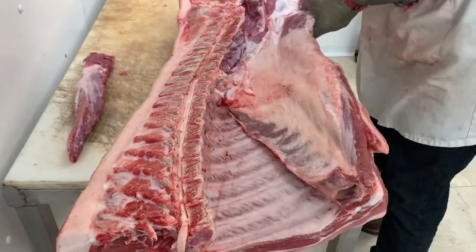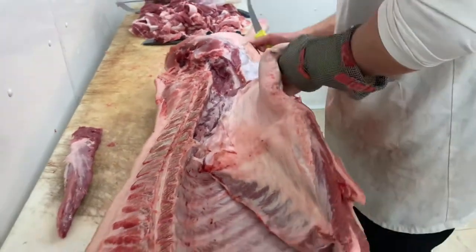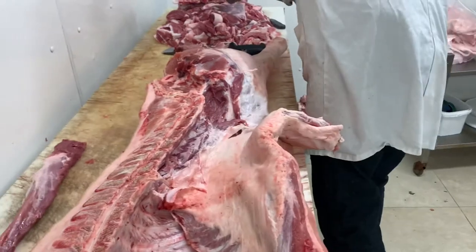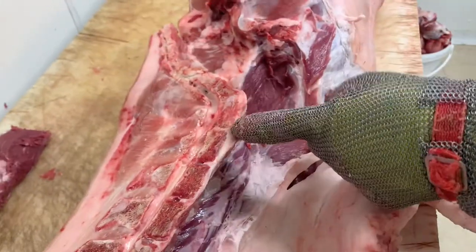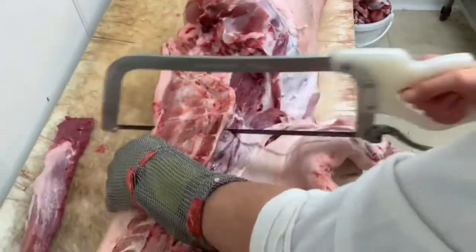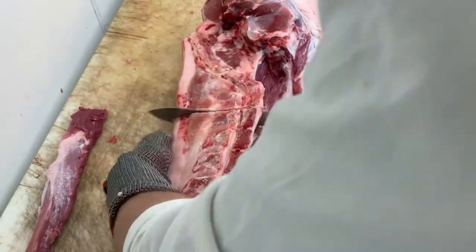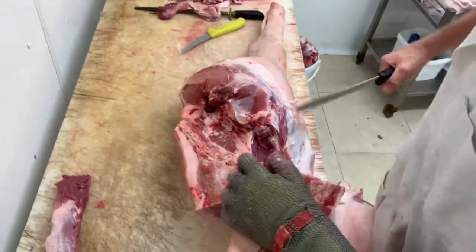So all we're going to do now is separate the leg from the middle. The middle is the belly and loin joined. Like I say, there's all sorts of ways to do this. This is my way. I cut it the second bone in and leaving the chump on the leg. I'll show you what we do with that later. So, just saw through the bone, not through the meat, cut it with a knife, taking the leg away from the middle.